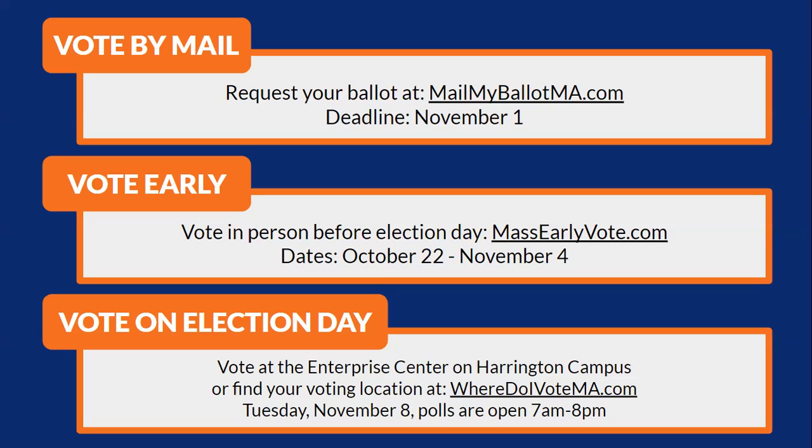The second option is to vote early, which consists of 2 weeks of voting in person prior to the election. The dates for this year are October 22nd to November 4th. To find out where you can vote early, go to massearlyvote.com.